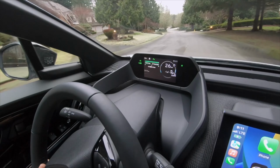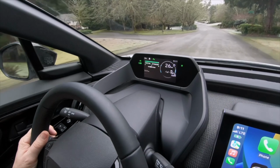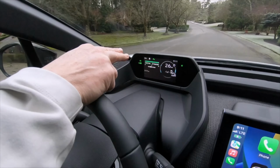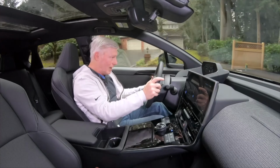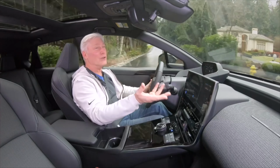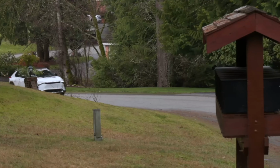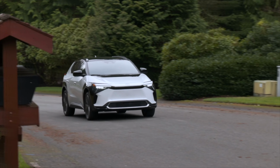One thing to keep in mind on your test drive, the gauge cluster. It's at a level where a head-up display would be. It's up high, so you're looking over the steering wheel, not through the steering wheel. Some people like it, some people don't. You're going to have to decide for yourself. Personally, I have no trouble seeing it with the seat in a comfortable driving position.